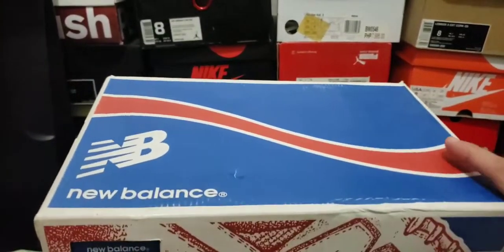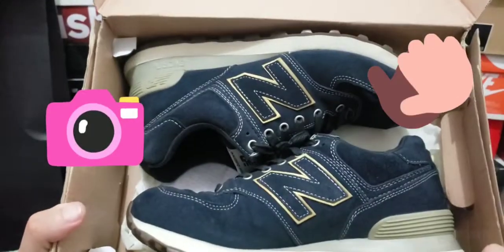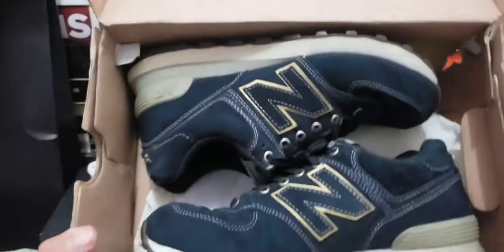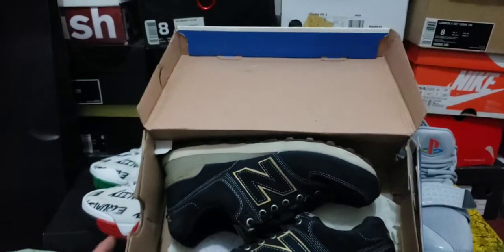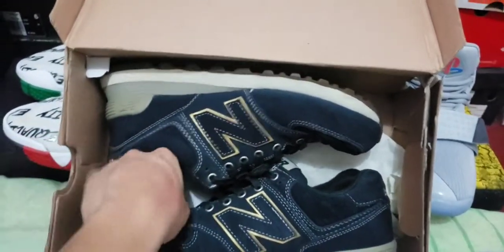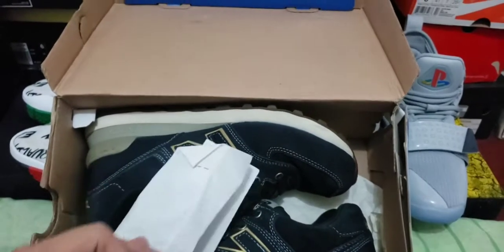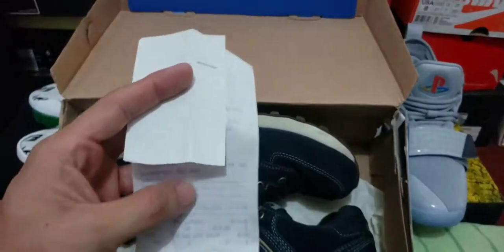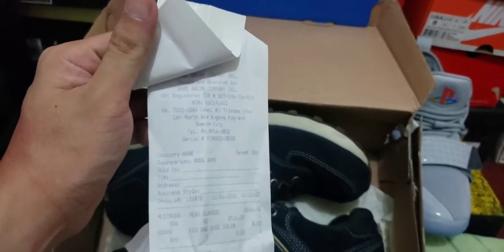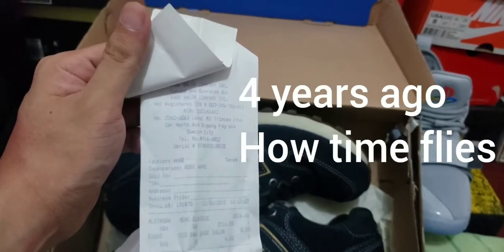Oh yeah, this is old. Alright, see that? Yeah, they're old. Oh, look at that, the receipt's still there. One quick sec. Oh yeah, there's the receipt. What does it say? Yep, that was purchased December 6, 2015, yeah, 4 years ago.